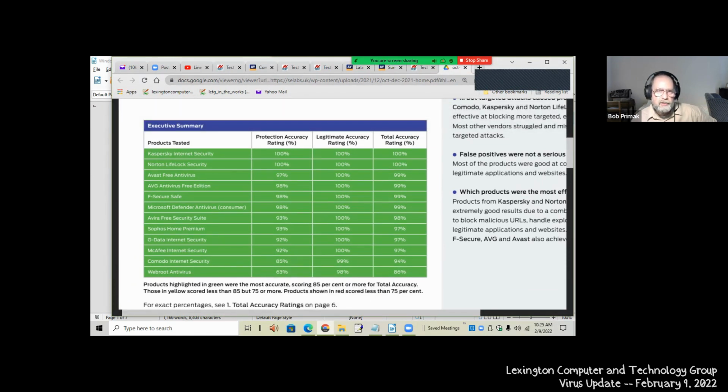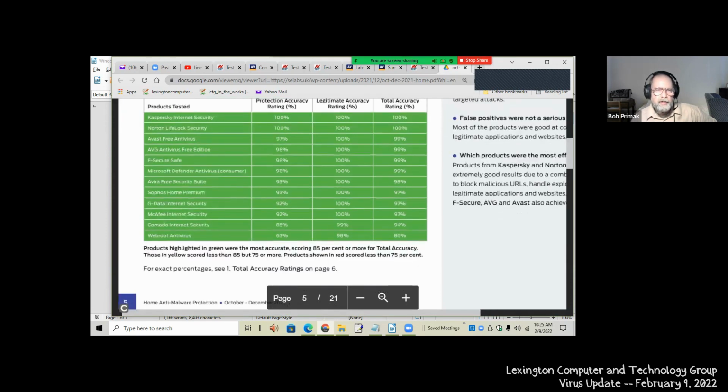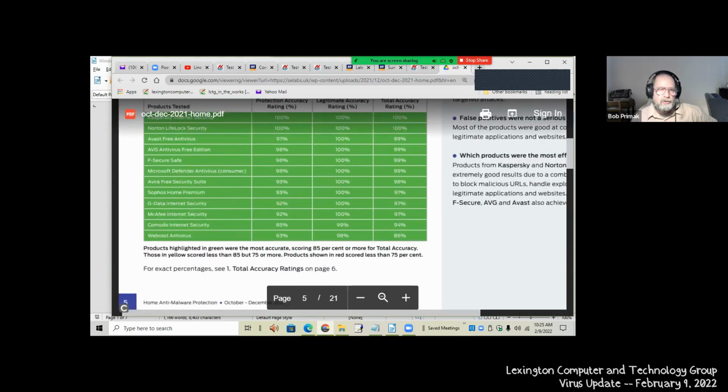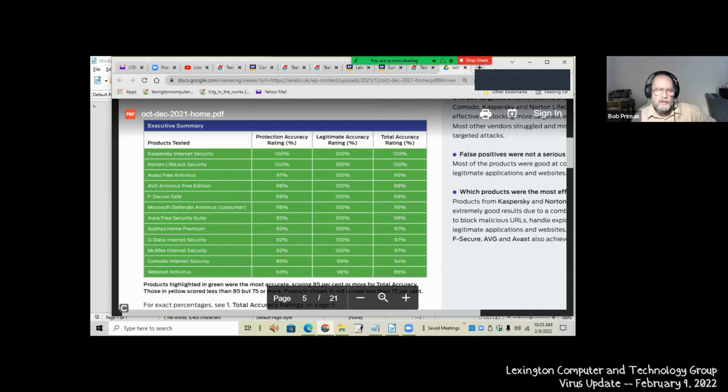And protection accuracy, here there were some differences between Kaspersky and Norton, very high in protection accuracy. Then the next tier is about Avast and AVG and F-Secure and Microsoft Defender. Those were rated as 98%. And then when you get down into Avira, Sophos, GData, and McAfee, those did okay, but they didn't do quite as well in this particular test environment.